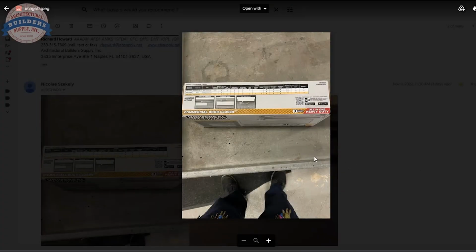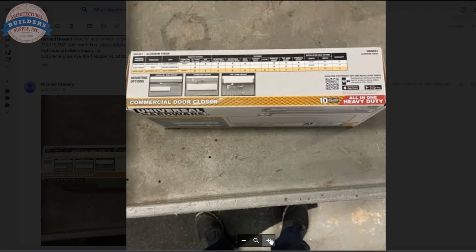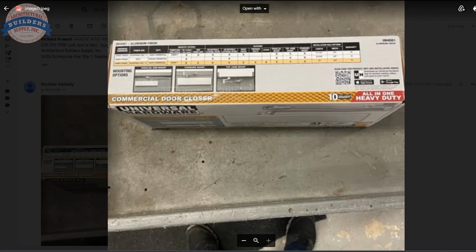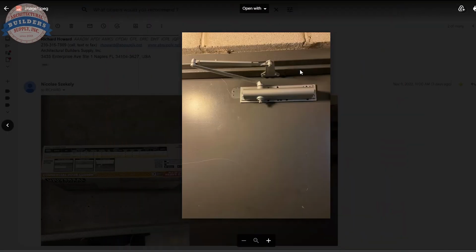You know what? It's not in the video. The evidence is in the images. So the client, I'm seeing this closer here. I don't know. This is just a closer purchased from the local big box store, would be my guess. Doesn't mean anything, but this is what's unusual. So the installation is incorrect to begin with.